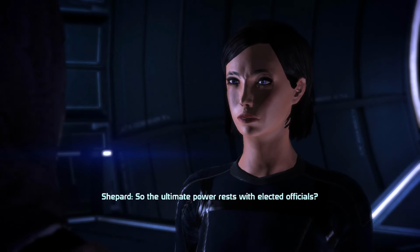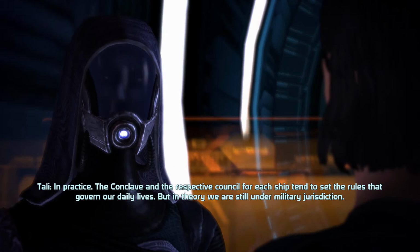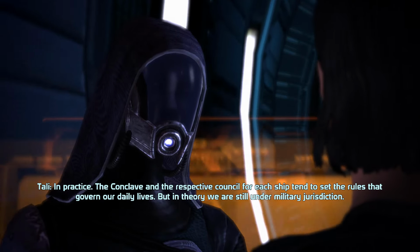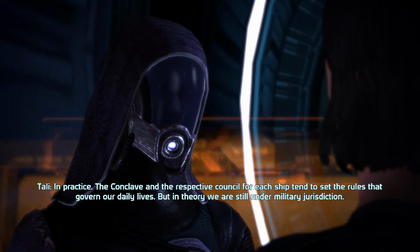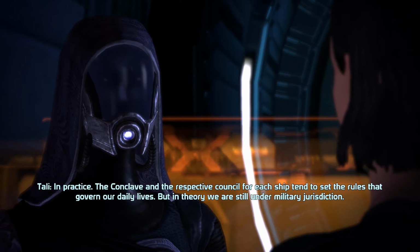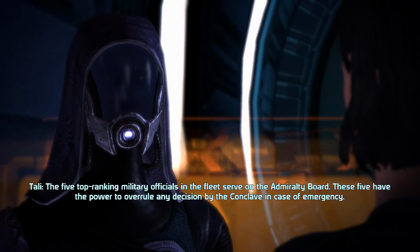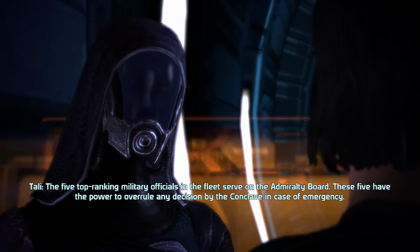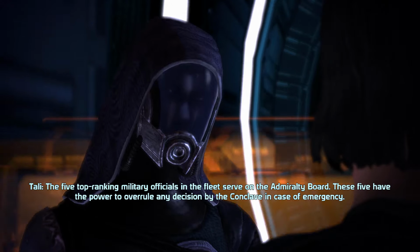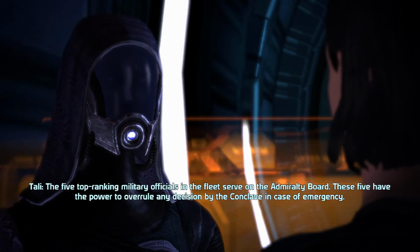So the ultimate power rests with elected officials? In practice, the Conclave and the respective council for each ship tend to set the rules that govern our daily lives. But in theory, we are still under military jurisdiction. The 5 top-ranking military officials in the fleet serve on the Admiralty Board. These 5 have the power to overrule any decision by the Conclave in case of emergency.